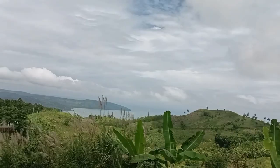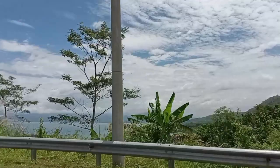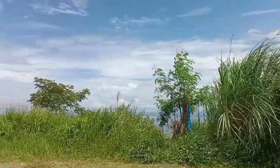We are on our way to Pelabuhan Ratu Sukabumi Indonesia. Later I'll be sharing to you some good views, amazing views. Meanwhile, enjoy the view along the way.